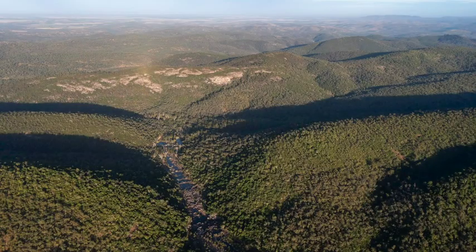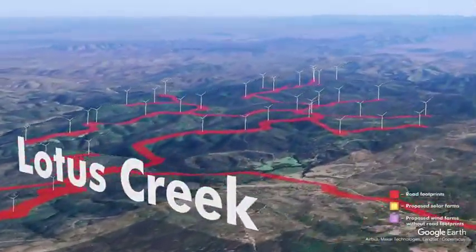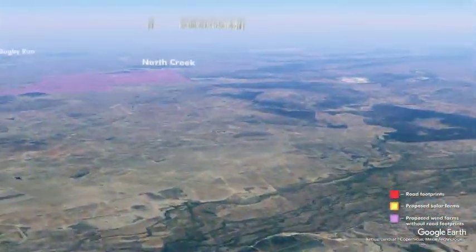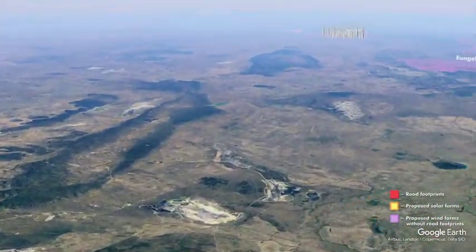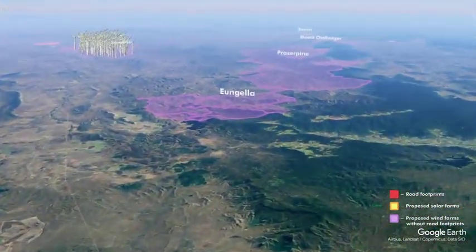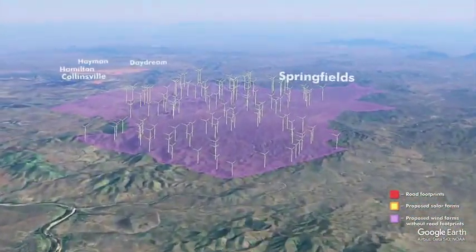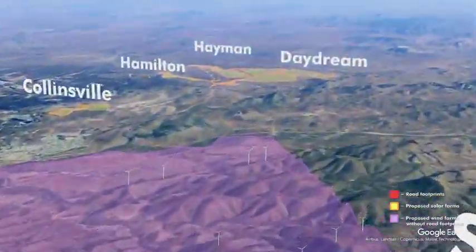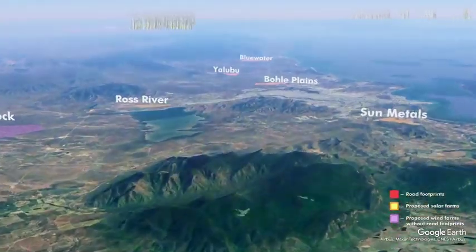The densities of koalas in here is phenomenal. I've never seen so many koalas in my life, and it should not be smashed to smithereens for a wind factory. Yungala and the Proserpine and Mount Challenger wind farm sites, people don't know the scale of that. There's about 300 to 400 turbines going into that country, into that hinterland behind Proserpine.